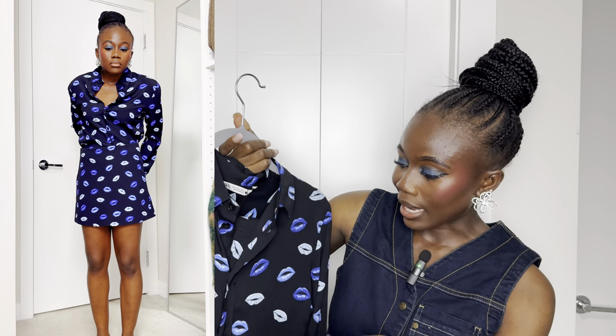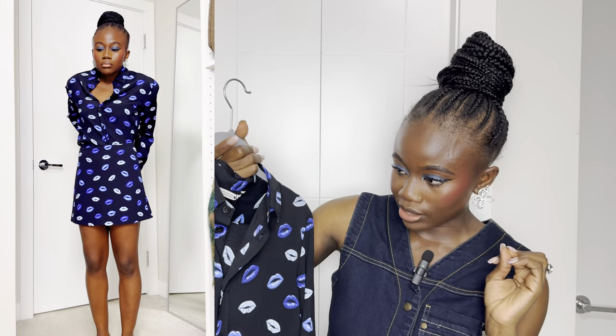It has this black pattern with lips on it in different shades of blue. Because of the dark pattern, I decided to style it with silver accessories just to bring some light to the outfit, so to say. The slip-on is from Pretty Little Thing and the bag is from Zara, I think. The bag is from Zara.